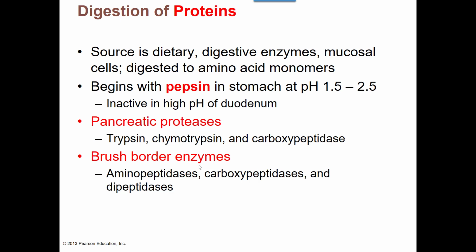And then there are brush border enzymes that are coming from the cells that line the small intestine: aminopeptidases, which work on the amino side of an amino acid, carboxypeptidases, which work on the carboxyl side of an amino acid, and dipeptidases that can work from either side. Either way, they're breaking apart even the amino acids. So we're breaking proteins down into amino acids, but we have enzymes that even break down the amino acids into their single units.